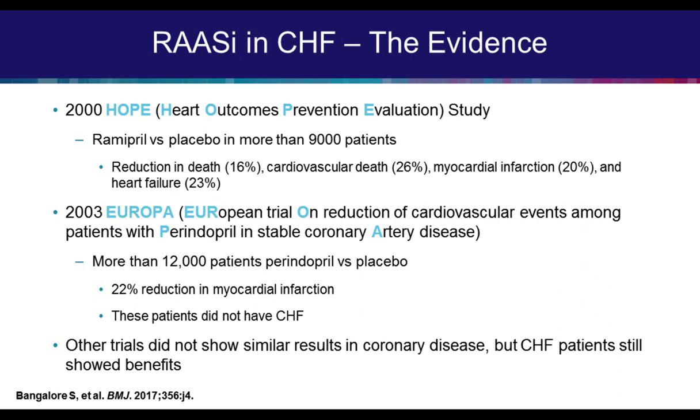So I'm going to go over two studies for CHF. These are a little bit older, but these are what led to the finding that the RAS inhibitors were very, very helpful in congestive heart failure. The HOPE study in 2000 used ramipril, an ACE inhibitor, versus placebo in over 9,000 patients, and they found that they reduced death by 16%, cardiovascular death in particular by 26%, myocardial infarction by 20%, and heart failure by 23%. This was the first study that really led to finding that these agents can improve outcomes in congestive heart failure patients.